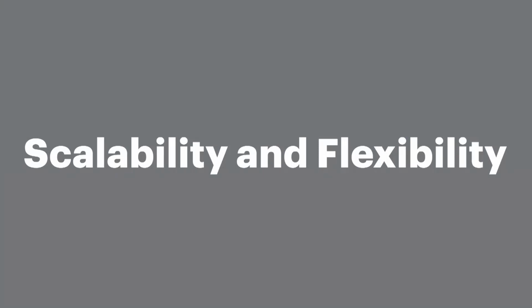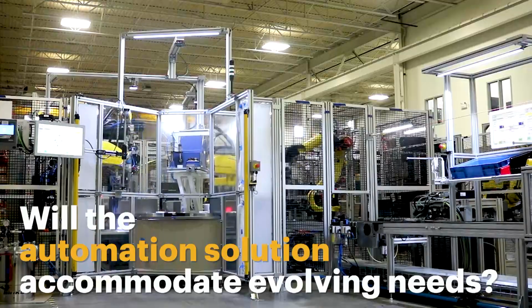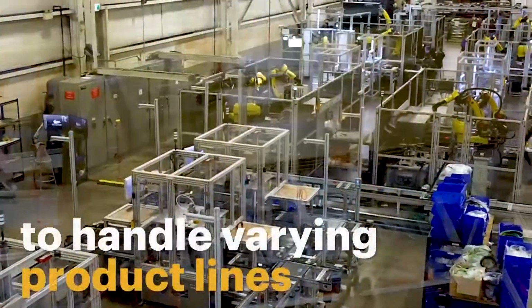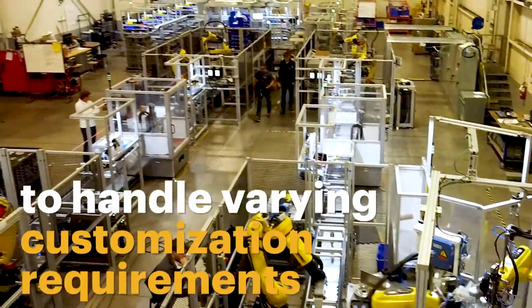Scalability and flexibility. Will the automation solution accommodate evolving needs? Assess the modularity and adaptability of the equipment to handle varying product lines, volumes, and customization requirements.